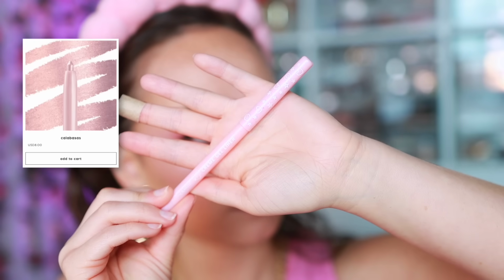Now, the last thing I'm gonna do for the eyes, ColourPop came in handy. I'm gonna use their cream gel eyeliner in Calabasas. How cute is this? This is gonna be so pretty in the waterline. It's just a shimmery light pink, and it's gonna give a pretty baby doll kind of look.